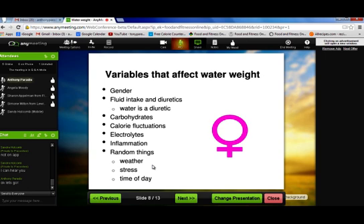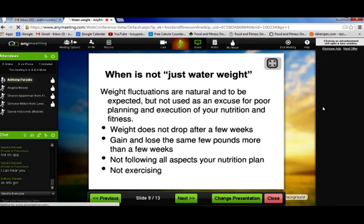But on the other hand, what we don't want is for you to gain a pound every week, and then 10 pounds later, you're still telling yourself, oh, it's just water weight, that's water weight, that's water weight. That's the other extreme that we want to avoid. So when is it not just water weight? Okay, so when do we actually have to look at that with a little more scrutiny?